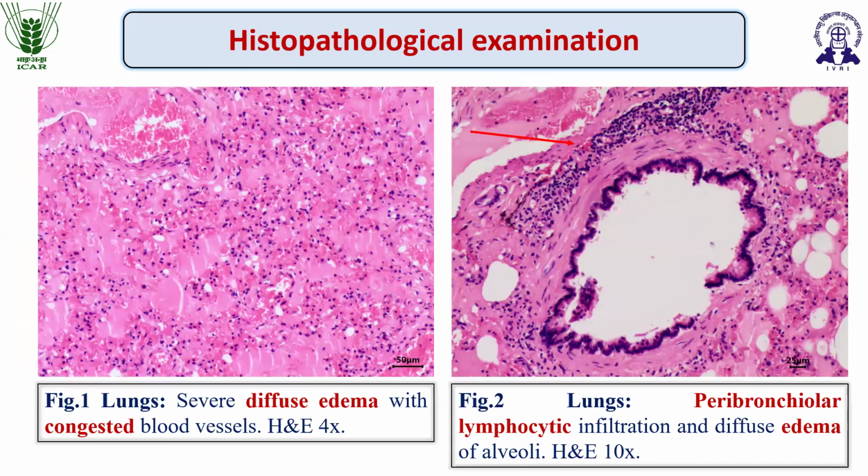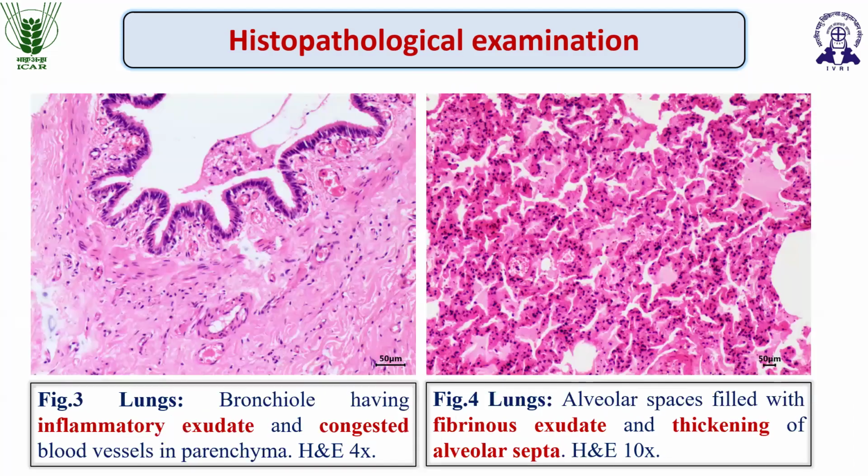examination. On histopathological examination of all the tissues taken, the lungs were found to be severely edematous and blood vessels were highly congested, and the lungs had peribronchial lymphocytic infiltration and diffuse edema. The bronchioles were also found to be containing inflammatory exudate and congested blood vessels in the parenchyma. The alveolar spaces were diffusely filled with fibrinous exudate as well as serous exudate, and thickening of the interalveolar septa was clearly evident, indicating severe pneumonia.